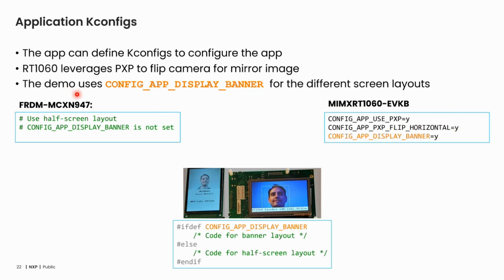And we have a display banner that you see here. There's a text message on the screen. On the RT1060, it's displayed as you can see below, so under the image. On the MCXN, since we're not displaying the image on the entire screen, it's just using the second half of the screen to do the text display, the display of the banner. So these two differences are configured in Kconfig.